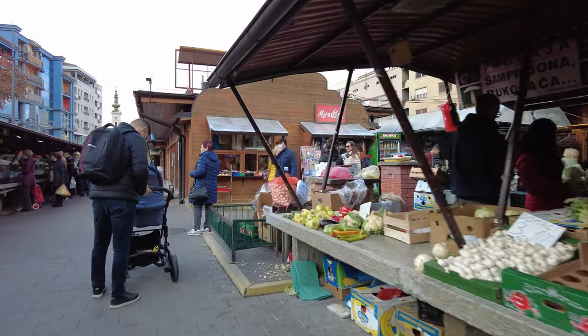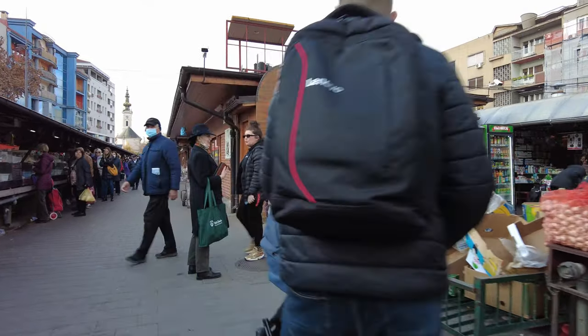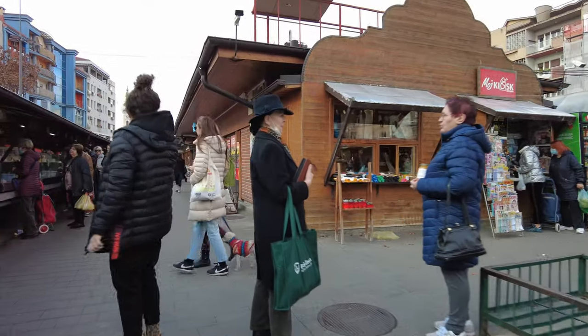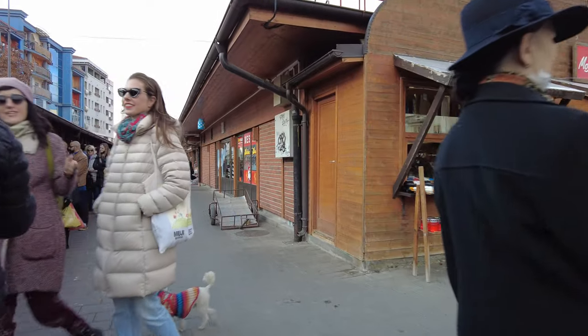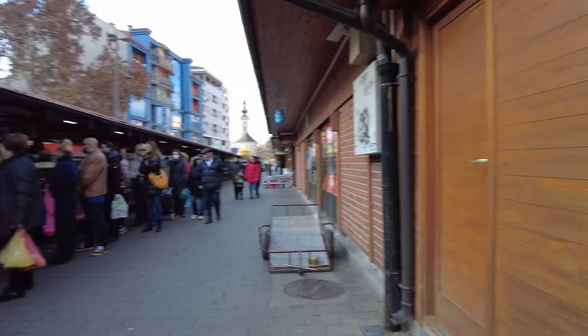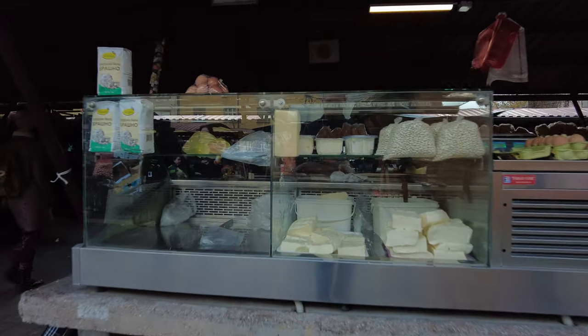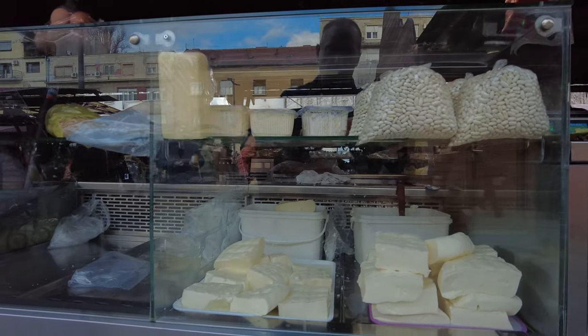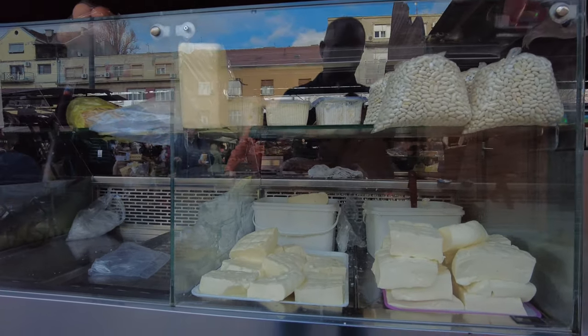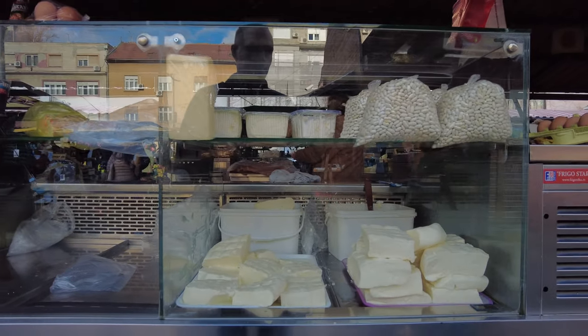One of the things you'll have to do is obviously pick up the local language. You're going to have about 50% of the people that do not speak English. I got a little lucky there. So over here is where they sell the cheese. Most vendors sell goat cheese or fresh cheese, no aged cheese, no European cheeses. The European cheeses you'd have to get in the store.